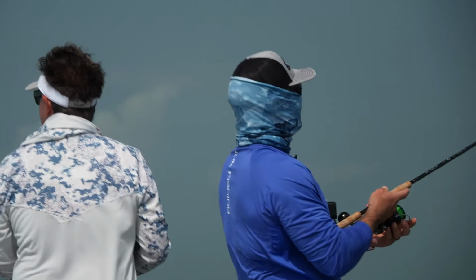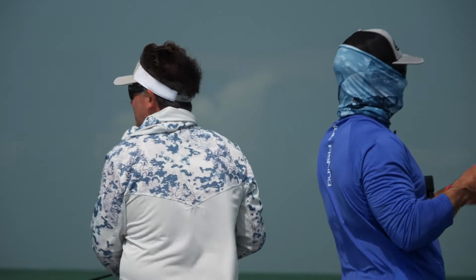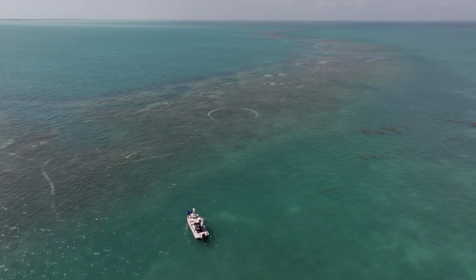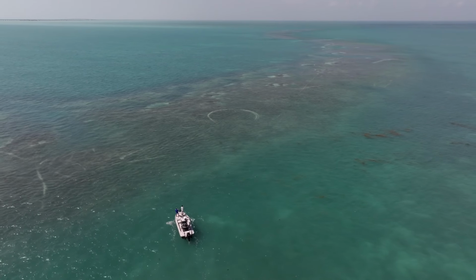I love them. And it's getting cloudier and cloudier, and the tide's coming in. Maybe it's a great time to do that. Okay. Well, let's go do that. We can always come back and look for these permit later.